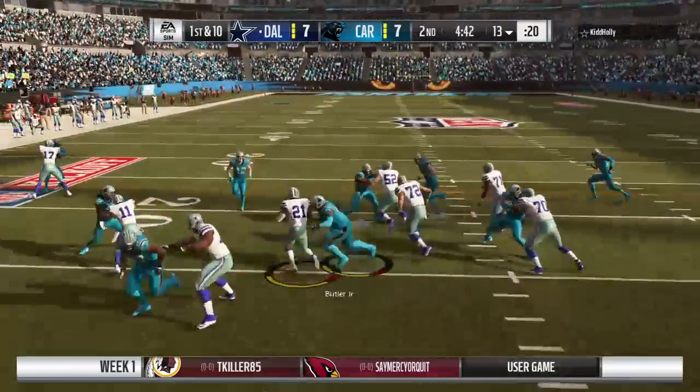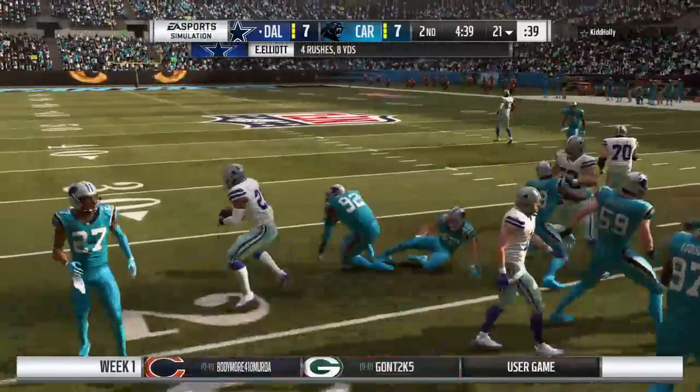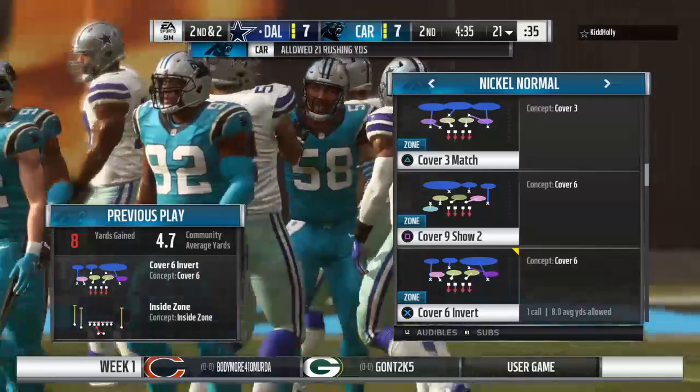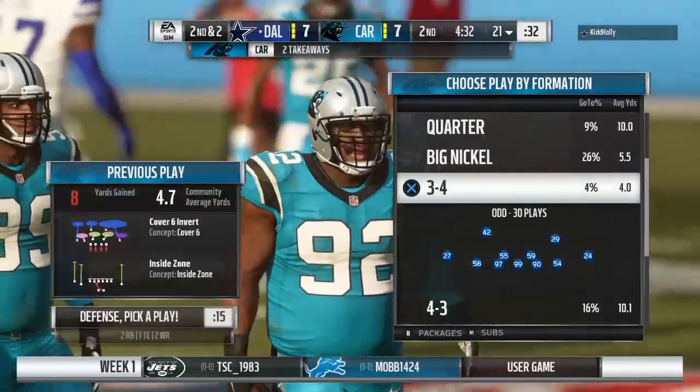They start on the ground with Elliott. And he'll use his blockers to get this up over the 20 to the 21. Just what you want on a first down run. Call it 8 yards. And it's 2nd and 2.